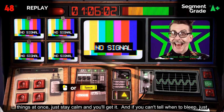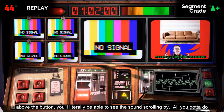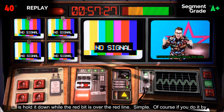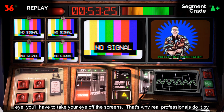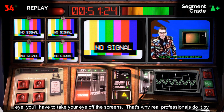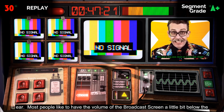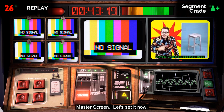And if you can't tell when to bleep, just above the button, you'll literally be able to see the sound scrolling by. All you've got to do is hold it down while the red bit is over the red line. Simple. Of course, if you do it by eye, you'll have to take your eye off the screens. That's why real professionals do it by ear. Most people like to have the volume of the broadcast screen a little bit below the master screen. Let's set it now.